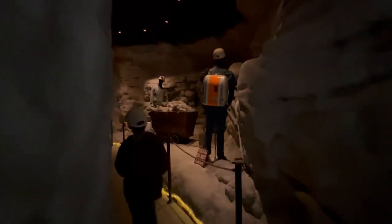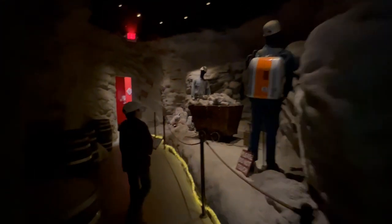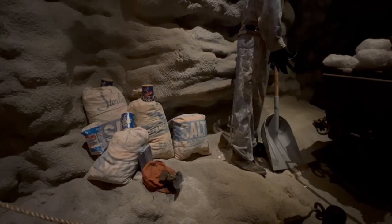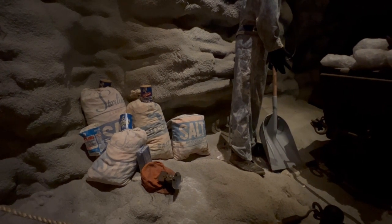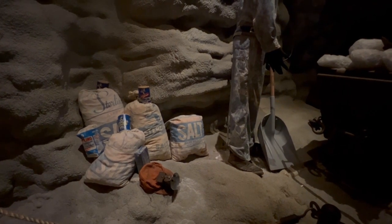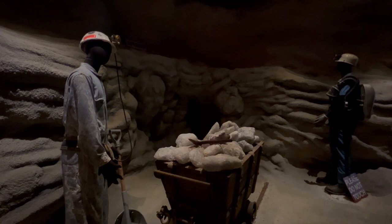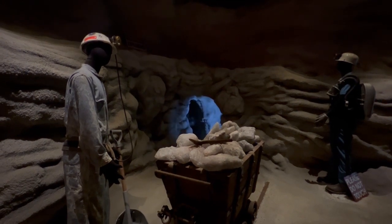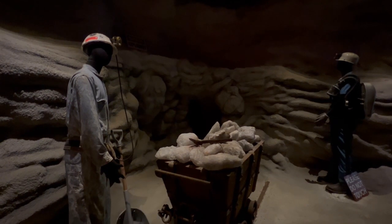When you walk through, you really do feel like you're underground watching salt being mined. The original sauce has just 3 ingredients: peppers, vinegar, and salt. So the natural salt source plays a big role in the Tabasco story and brand.